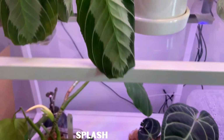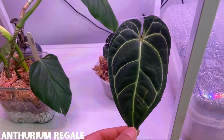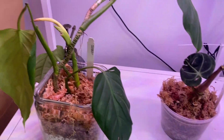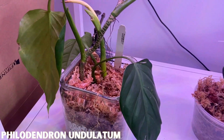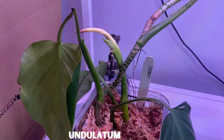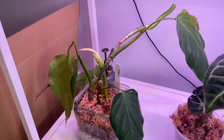And then on our bottom shelf down here, we have an Anthurium Regal. This one actually came earlier this week, and so we're letting it just acclimate in some sphagnum. And then this is a Philodendron undulatum. It did struggle quite a bit in shipping. As you can see, this leaf broke, and there were some other issues with it, but we're trying to reroot it in sphagnum and hopefully it bounces back.